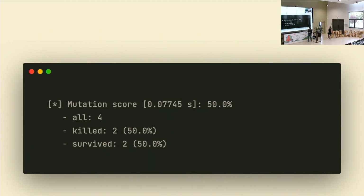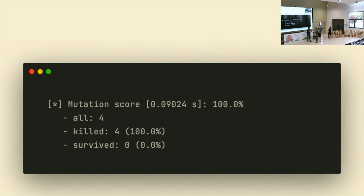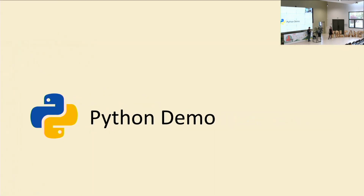Like for example, very quickly, we have 4 mutants created, 2 have been killed, 2 survive, so we have 50% test coverage, mutation score, sorry. The goal is to have all the mutants killed, even though Maha will explain to you that it's not always possible to have 100% of your mutants killed, but that's the goal we want to have on our projects. Demo time. I hope you followed, because it's going to be much more clear with the demo.